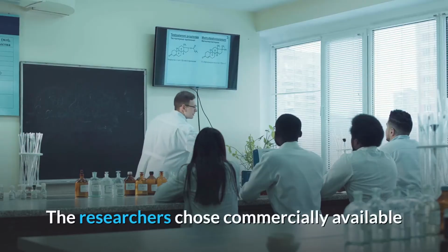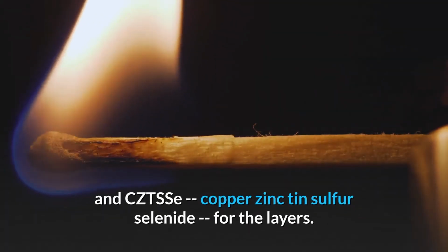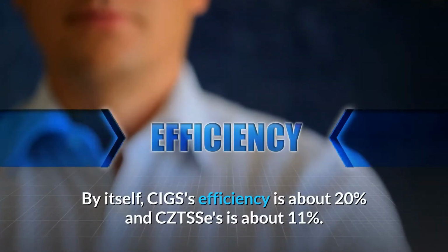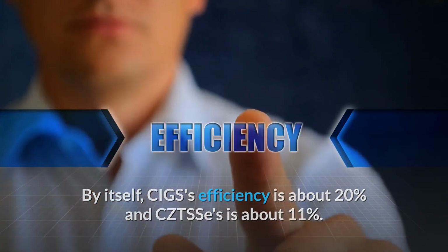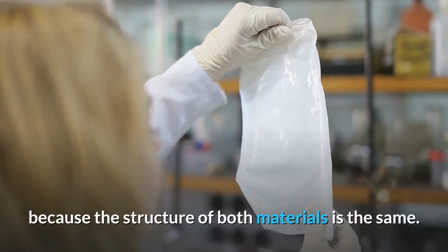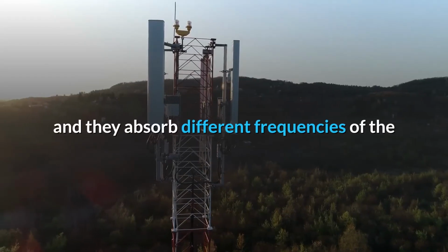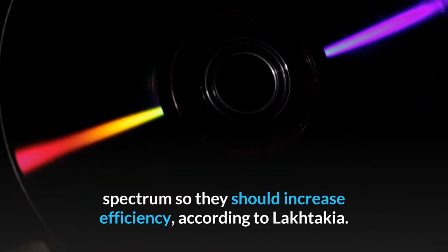The researchers chose commercially available CIGS, copper indium gallium diselenide, and CZTSSe, copper zinc tin sulfur selenide, for the layers. By itself, CIGS's efficiency is about 20% and CZTSSe's is about 11%. These two materials work in a solar cell because the structure of both materials is the same. They have roughly the same lattice structure, so they can be grown one on top of the other, and they absorb different frequencies of the spectrum so they should increase efficiency, according to Lakhtakia.